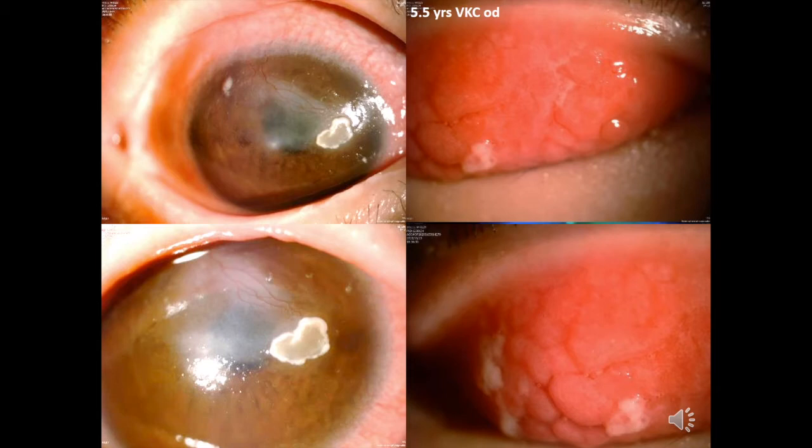However, 5 years and 5 months later, you can see vernal keratoconjunctivitis reattack in the right eye. You can see a residual corneal opacity and a calcium plaque deposit in the upper part of the cornea. And you can see the conjunctival discharge is still present.